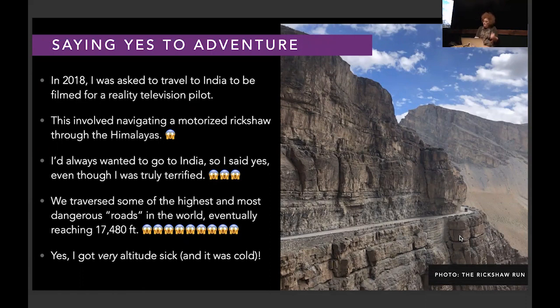During this journey, you can see here, this is the rickshaw, and these are up in the Himalayas. These aren't even roads. And this really changed my life. Some of the highest places we went were over 17,000 feet. And at one point, because I had never been up even that high, I did have to get oxygen. So it was pretty wild.